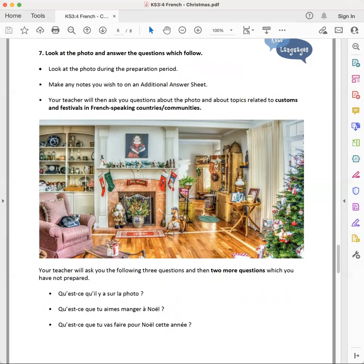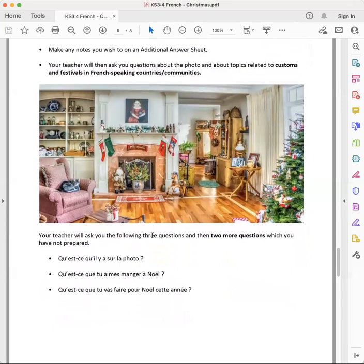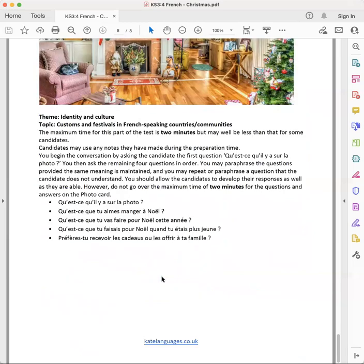So there are words that we've just had. Qu'est-ce que tu aimes manger à Noël? So this is vocab that we've had previously. What do you like eating at Christmas? Qu'est-ce que tu vas faire pour Noël cette année? What are you going to do for Christmas this year? So again, that's stuff that we've had in the text, the reading task and the translation task. And then, as I said, if you scroll right down to the end, you've got a couple more questions for the teacher.